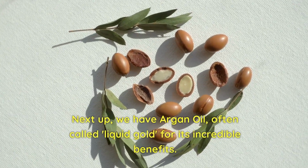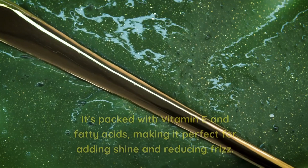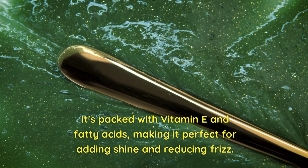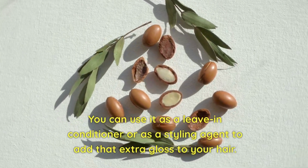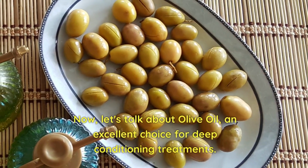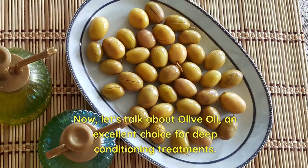Next up, we have argan oil, often called liquid gold for its incredible benefits. It's packed with vitamin E and fatty acids, making it perfect for adding shine and reducing frizz. You can use it as a leave-in conditioner or as a styling agent to add that extra gloss to your hair.